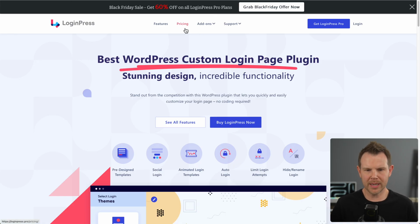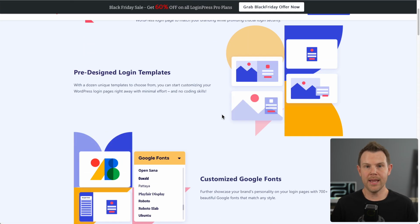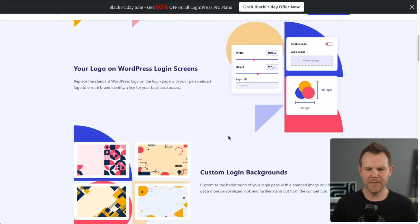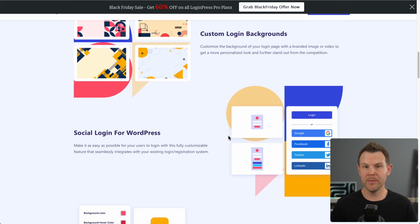So the main thing with LoginPress is, of course, that you can customize the login screen. So right there for a membership site or an online course, having a nice branded login page, I'm just scrolling through some of the features here, but having a really nice branded login page makes your clients extremely happy. Or if you're the client, it makes you extremely happy because everything looks so good.